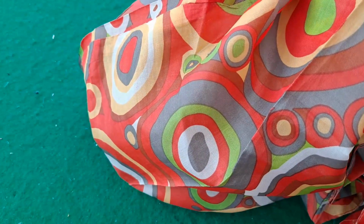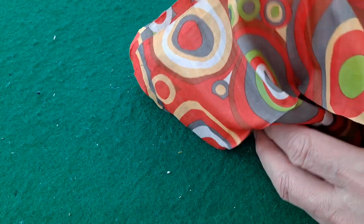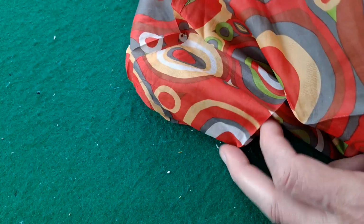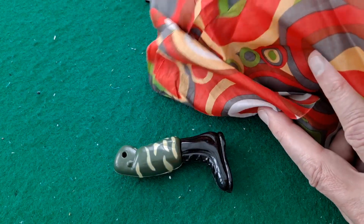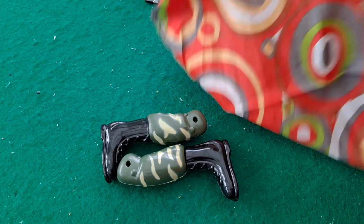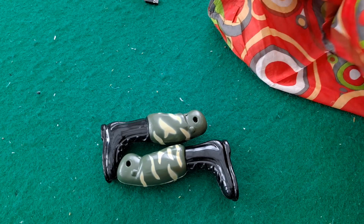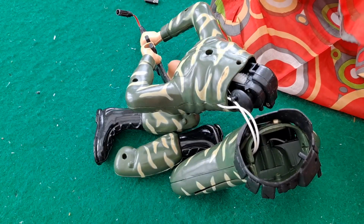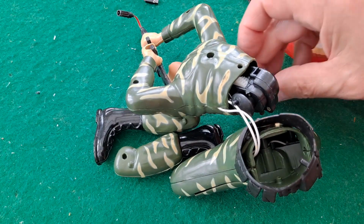Just been to Keynsham, got something in my bag. Let's see what we can find. Right, one leg, two legs. There's one more little bit in there somewhere. Oh yeah, that little bit.